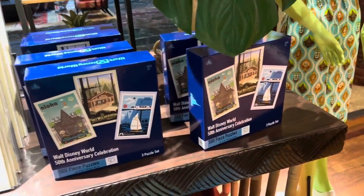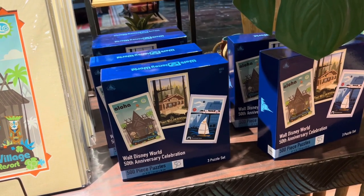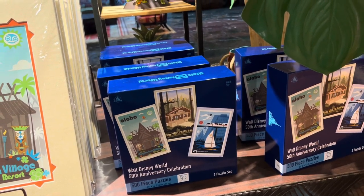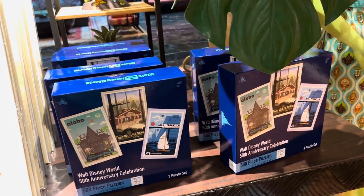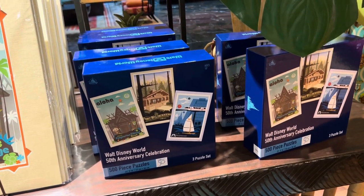So this is something I haven't seen either. It is a three puzzle set, 500 pieces each, for $30. You have Fort Wilderness, Contemporary, and the Polynesian. That is so cool. That's only $30. And I think these would be really cool once you complete them. You know how people frame the puzzles? These would be awesome in a frame.